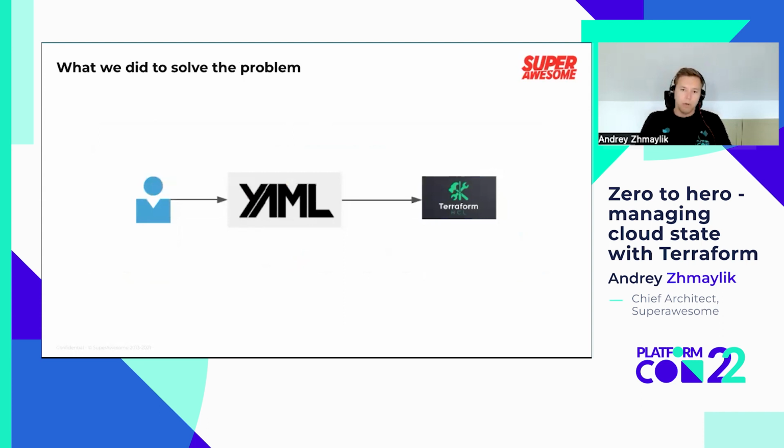To solve this problem, we decided the best way was to create our own version of Terraform. It's semi-Terraform, I would say. We created a small, curated set of resources that we were going to operate on, a few opinionated setups. The company was small, and we didn't really need that sea of different services, databases, and solutions that were available at the time in AWS.